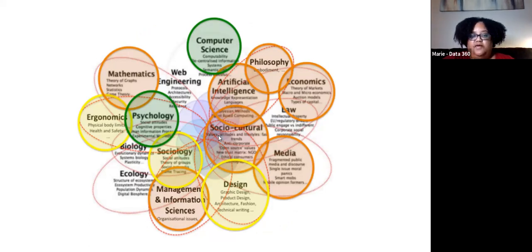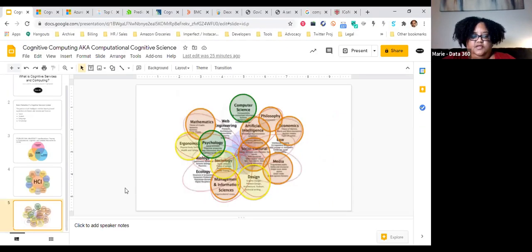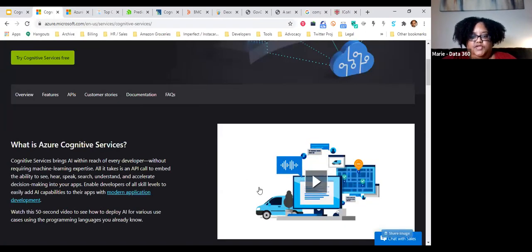So some systems involve mathematics, some don't. Some systems involve management information sciences, some don't. Some involve design, some involve philosophy, some involve medicine, some involve biology, ecology. The point is that to be human involves all these areas, and we need to look at the nexus. How do we explore the nexus of being human? So there are a few different applications out there. Just to start from the most basic level, this is actually a presentation from Microsoft.